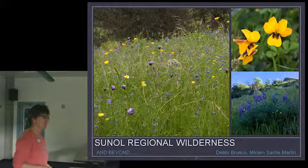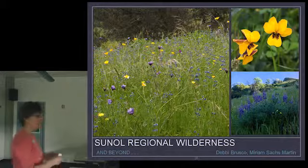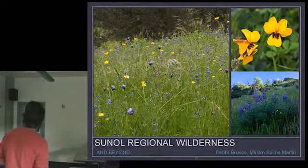I like to go to this preserve with my friends from East Bay because they know all the secret little hidden falls and places where you can go behind this rock and you might see a big patch of a different type of flower there. So that's one place that I recommend in Sunol.